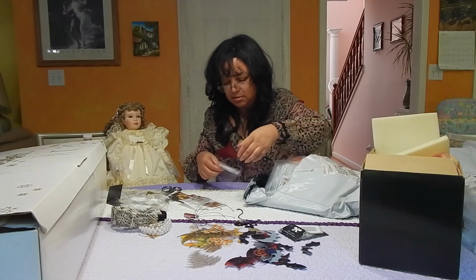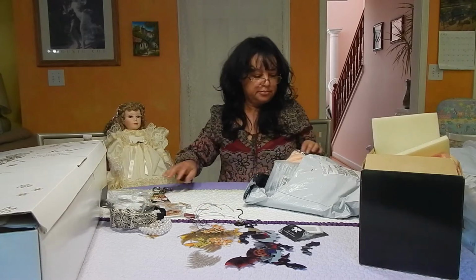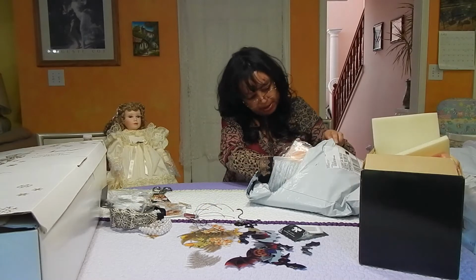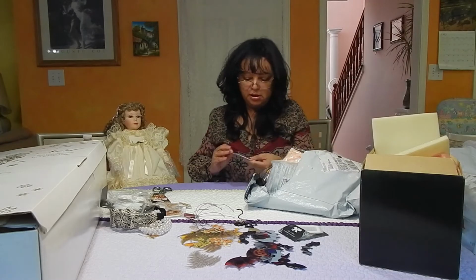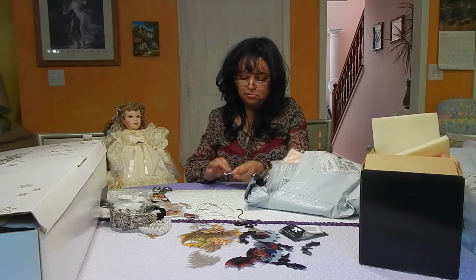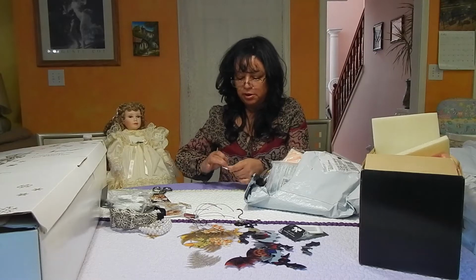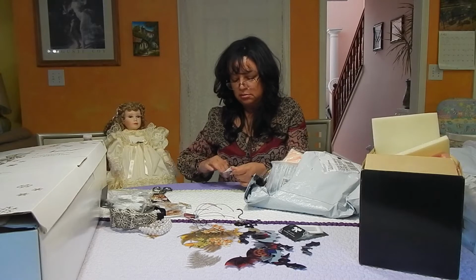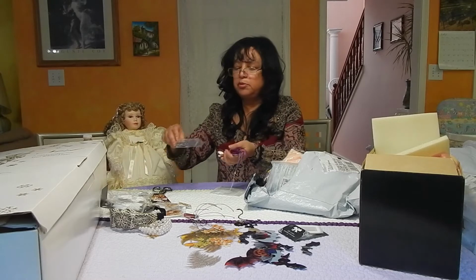Put it aside. Put the colors in here. Any other small package? Yeah, I do have another package. Oh, this is a bracelet. Also for a dollar, maximum $1.85, $1.99. And this also is gonna go with my project with the other one.